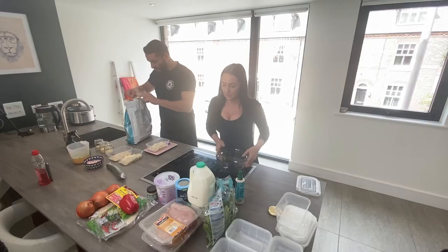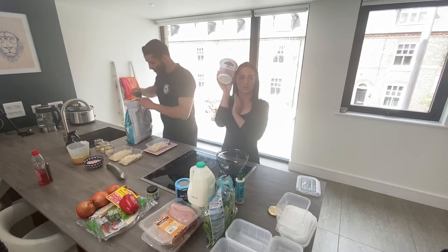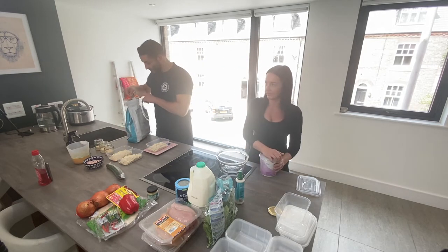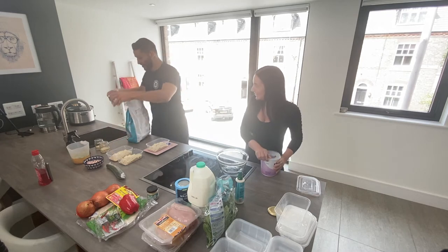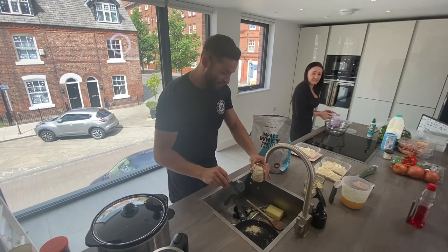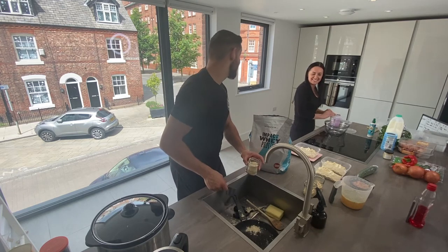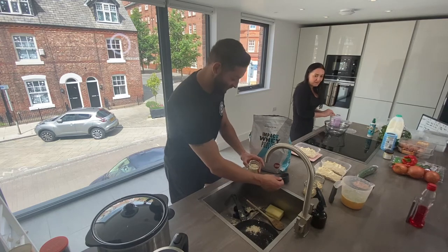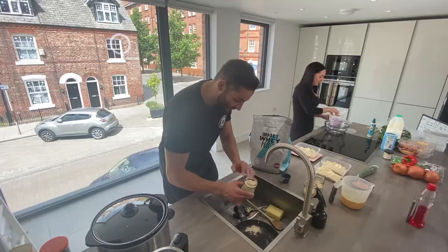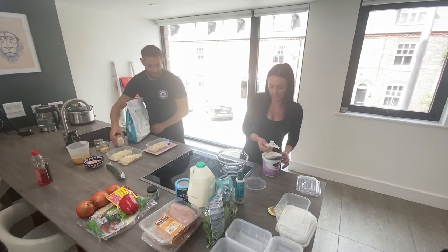So whilst Nick's doing that, I'm going to move on to the yogurt pot. So we've got our Total 0% Fage. Is this how it's pronounced? Fudge. I mean, sure it's not pronounced Fage, but you can call it Fage if you want. Oh, what? And that's why I do it over the sink and not over the hob. Well, if I was on that side, I probably would. Okay, so. Can I pop this in the bin?